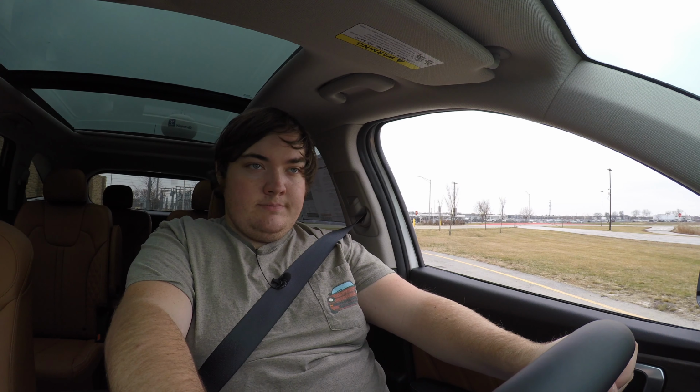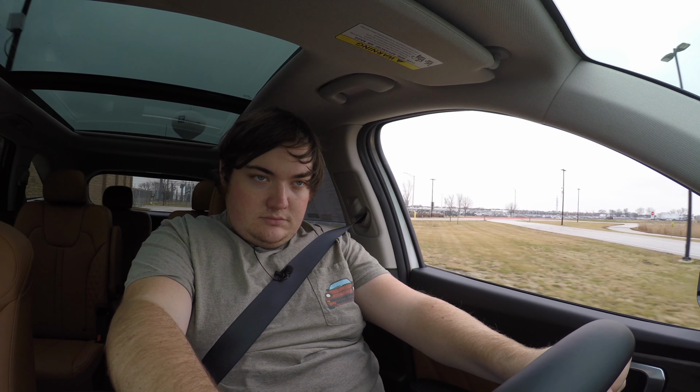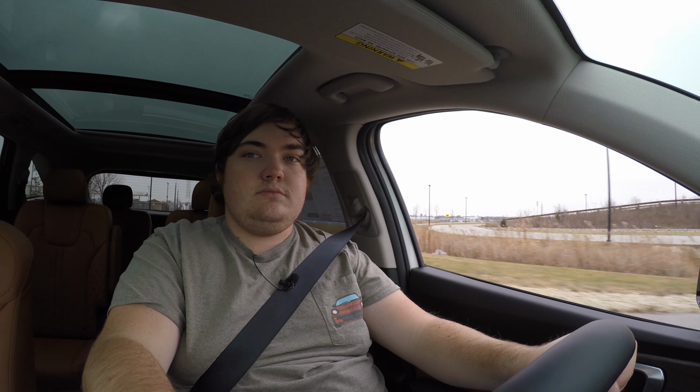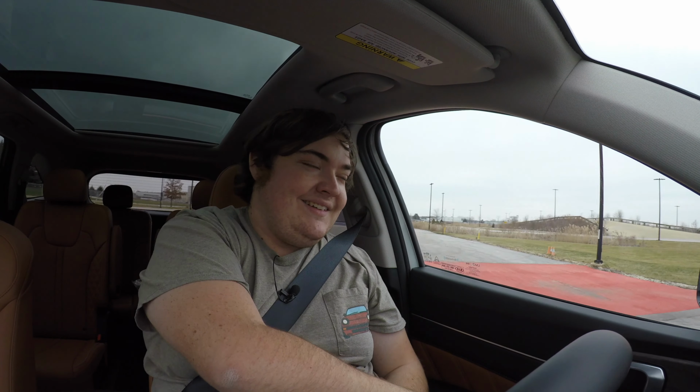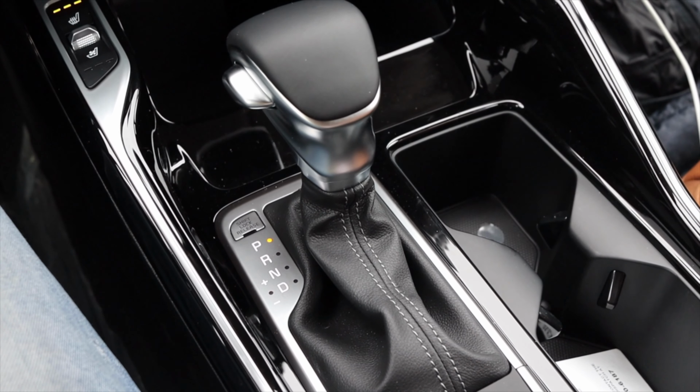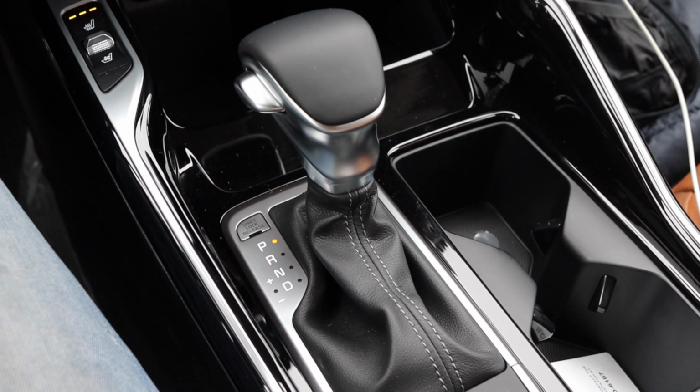Don't let me down, Kia. Not bad. Not bad at all. Is it going to rip your face off? No. But it adds that nice power boost. Lightning fast shifts from that dual clutch. Like I said, 8-speed dual clutch transmission.